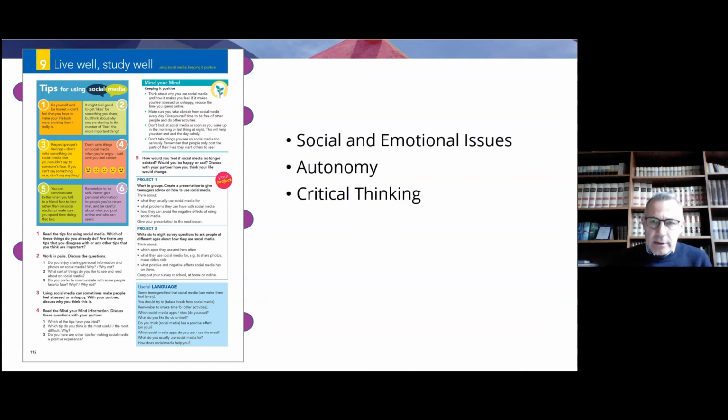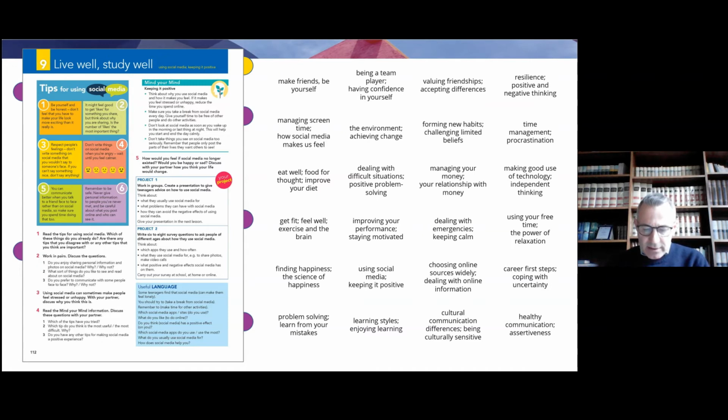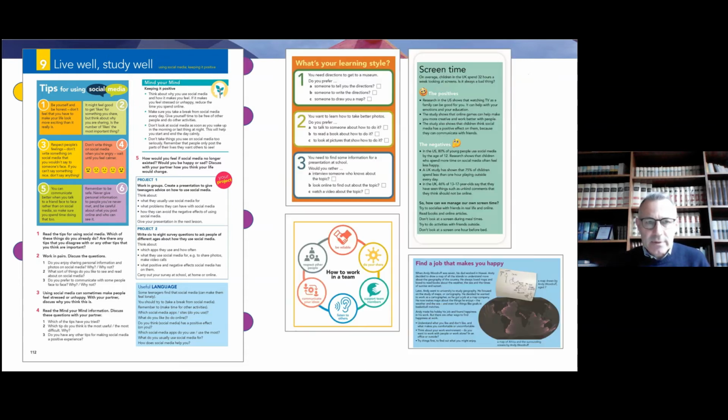Okay, so some of the things that we touch upon are social and emotional issues, autonomy, critical thinking, life skills, communication and collaboration. These are all assessed in the Live Well, Study Well sections. Okay, now you'll see here the Live Well, Study Well sections offer and introduce a life or study skill that the students will need to manage their personal and academic life in and beyond the classroom. So you can see here the huge range of topics that are covered in the 4 levels. Okay, and so we're really excited about this.